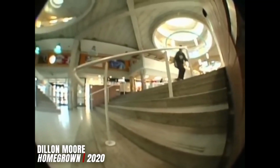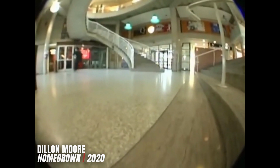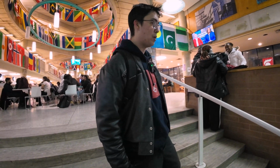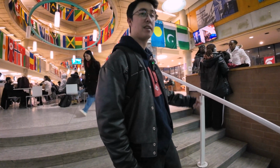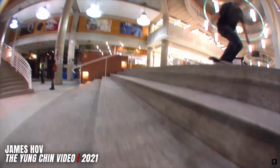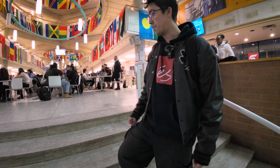Dylan Moore, he front boarded this rail, and he also front 5-0'd it, which is actually beast. I know it's a 7 rail, and film might not translate the same that it does in person, but the rail is pretty tall, and grinding a 5-0 on this thing would actually be super gnarly. So shout out to Dylan Moore for that one. I'm pretty sure James Hov, he also skated this spot as well. We'll have to try and pull that clip from him. Corey Felipe, he's done fakie heel flip, as well as switch tray.